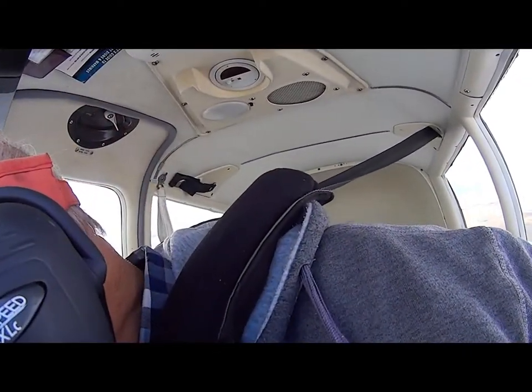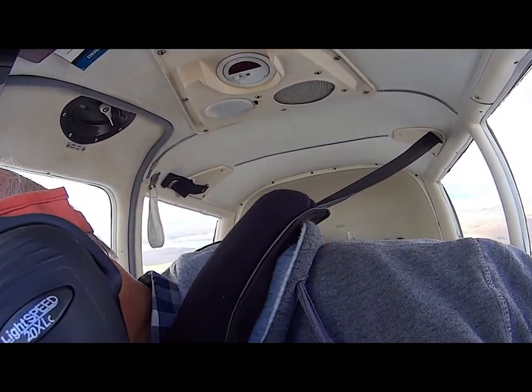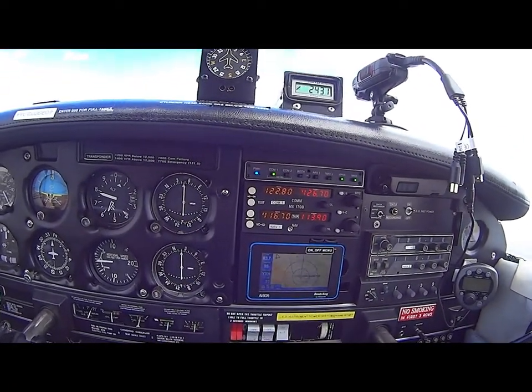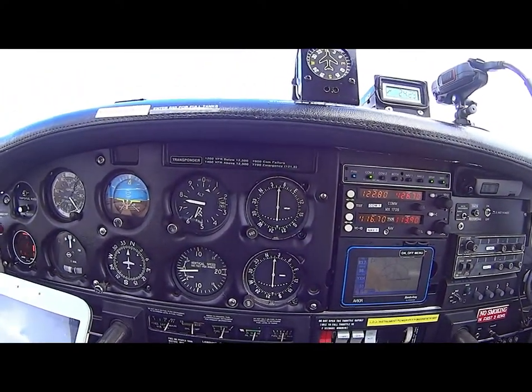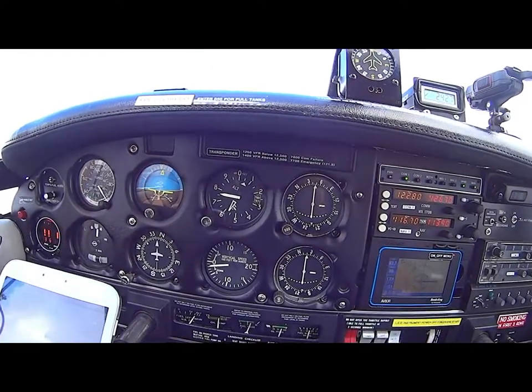Okay, we're going to head on back, folks. Using a different camera here now, the Sony camera. Okotoks traffic, Gulf Juliet Mike Romeo is 5 to the northeast at 4500, headed for Hannah. That's kind of bouncy out here, so we're jumping up around 300-400 feet sometimes, so I better get her back down to 5500 feet.